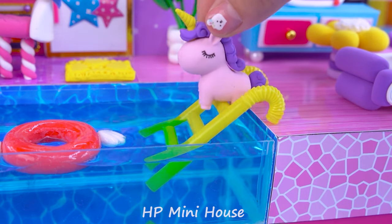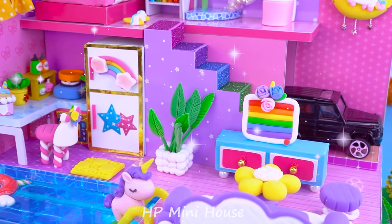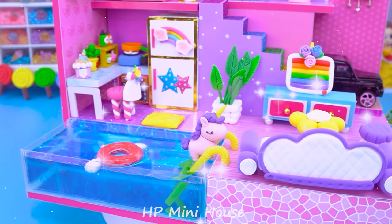Woo-hoo-hoo! Yay, I love it! Thank you! Now let's take another look at our house today.